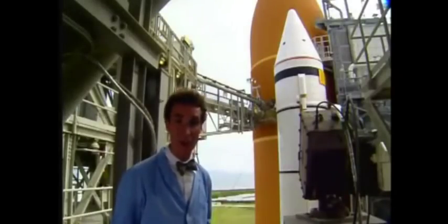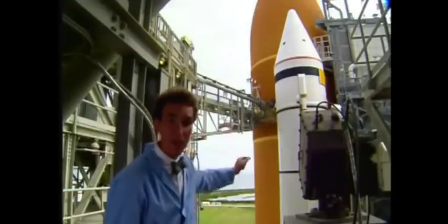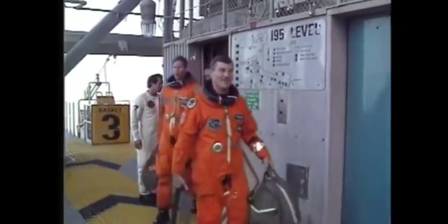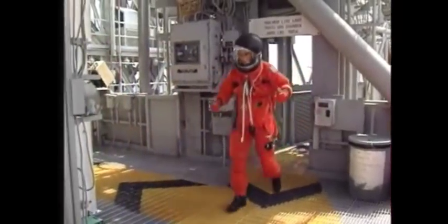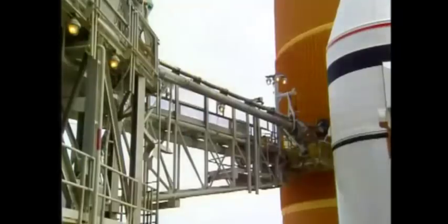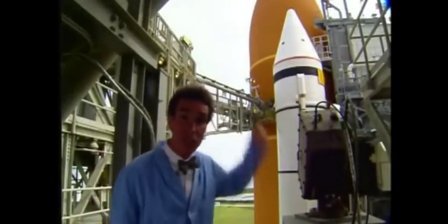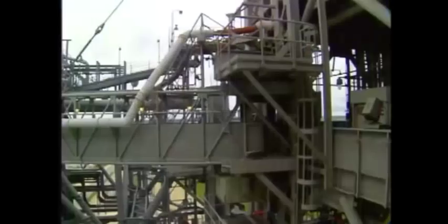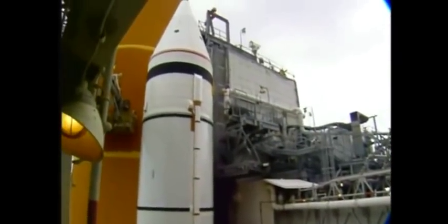We're on the gantry tower of Pad 39B. That's Pad 39B. That's the Space Shuttle. That's the elevator that the astronauts use to get up here. That's the arm they walk down to get inside. Those are some of the pipes and electrical connectors used to start the engines. See, the gantry tower is a big machine to launch a machine. This is the white room. It's where astronauts wait.